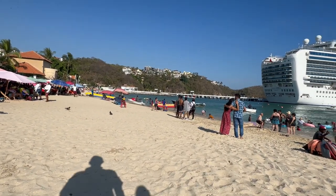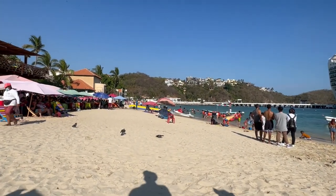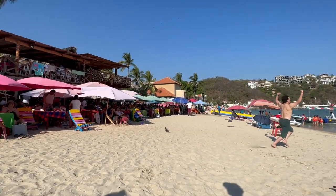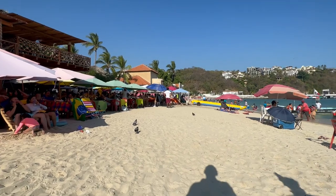One of the coolest things about this port is the pathway that leads right to the town. It's an uphill walk, and when it's hot, it could be a little challenging, but La Crucecita is well worth a visit. If you're stopping here, take the time to take a look at the town. It's well worth the visit. I'm going to go ahead and let you enjoy the walk, and you can check out the scenery.